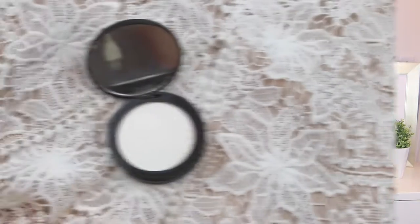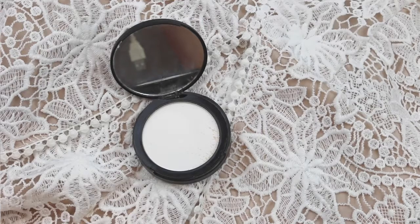I'm going to start setting my face now, and for that I like to use a powder by e.l.f. I've told you guys I think that the Perfect Finish High Definition powder is as good, if not a little bit better, than the one by Makeup Forever.